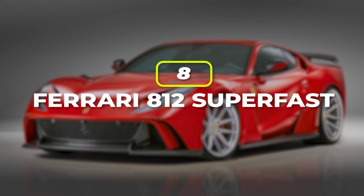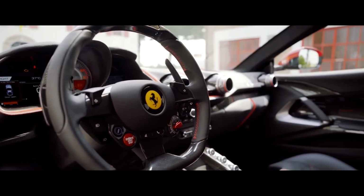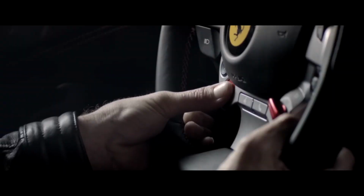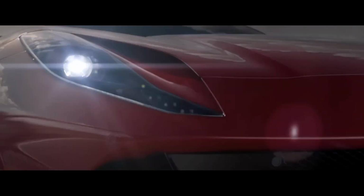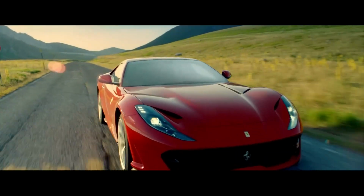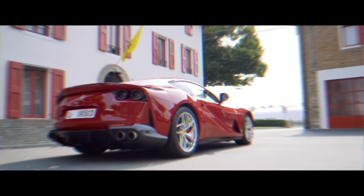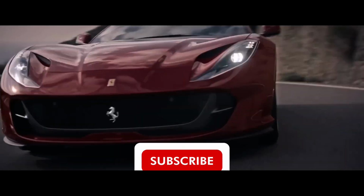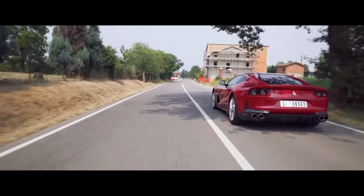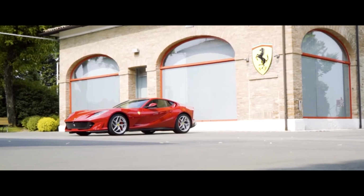Number 8. Ferrari 812 Superfast. If raw power and Italian elegance had a love child, it would be the Ferrari 812 Superfast. This beast roars with a naturally aspirated 6.5-liter V12 engine, unleashing 800 horsepower and a heart-pounding top speed of 211 miles per hour. Ferrari didn't stop at sheer force. The Superfast boasts lightning-quick gear changes and innovative electronic systems to manage that immense power. Think of it as an F1 car with luxurious leather seats.